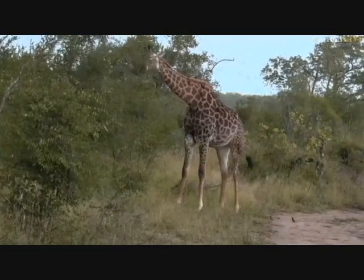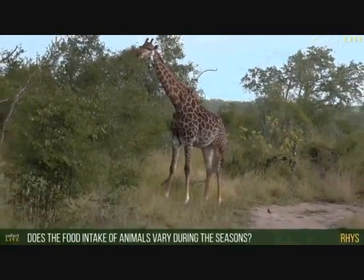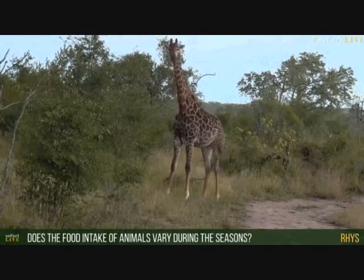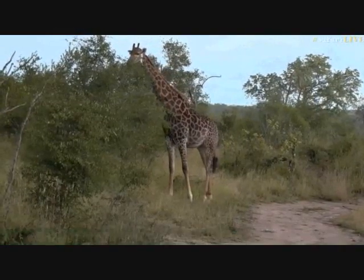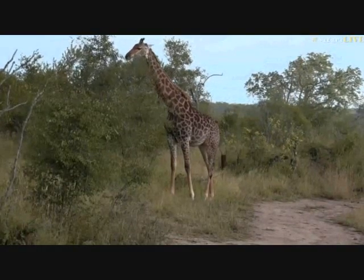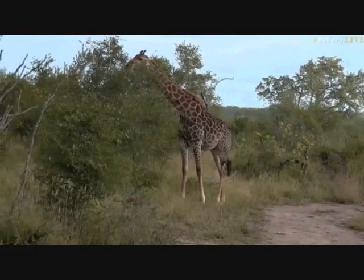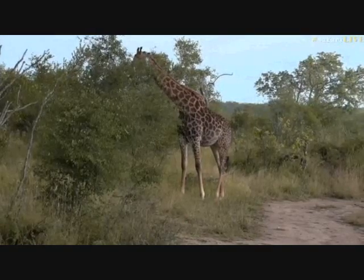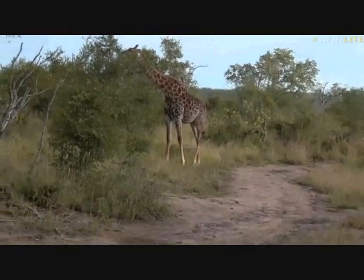Reese, you asked if the intake of food changes during the seasons by the animals. Yes, definitely, Reese. And the best example I would say is of the impala. If you have a look at the impala now during the summer, end of summer, now the rutting season, the males are looking very big, very healthy. They've eaten a lot of food. There's a lot of water around. It will definitely change in the winter. They're not getting as much nutrients from the food that they're eating. They're a little bit more selective of what they eat. But the food intake will definitely decrease slightly.